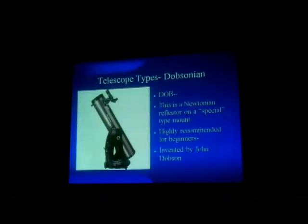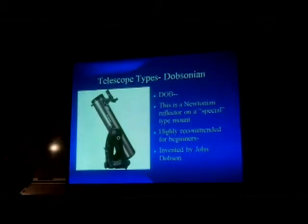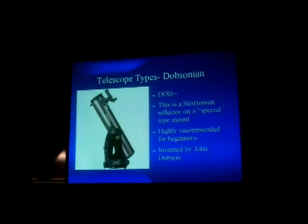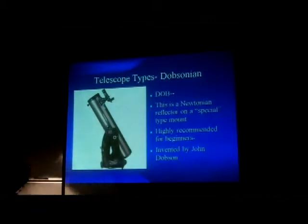They have a reputation for having the best bang for your buck, because these refractor type telescopes have to have glass that is made just right. The process is a lot more tedious for making lenses. Also, you'll notice that this telescope is a lot smaller, the diameter of this telescope.